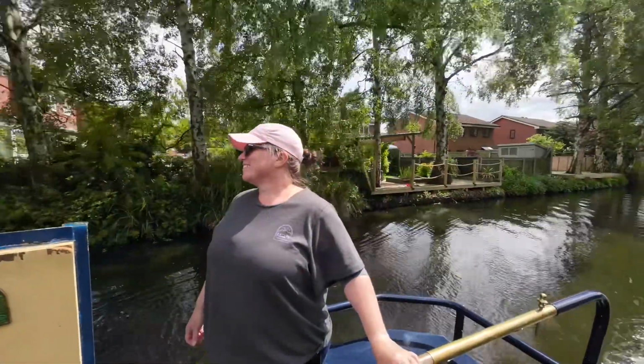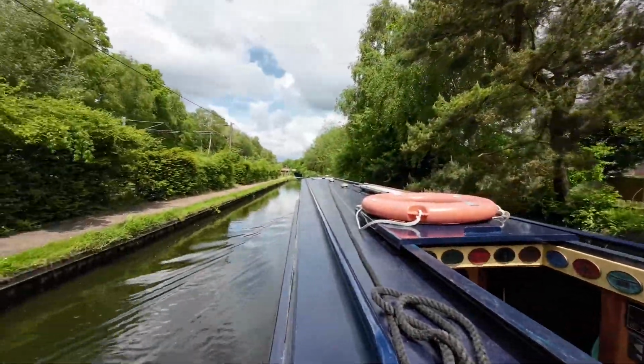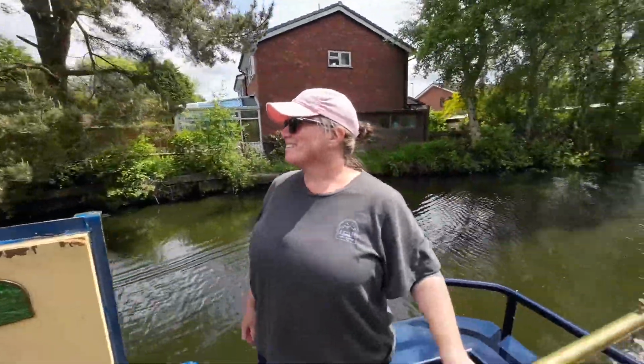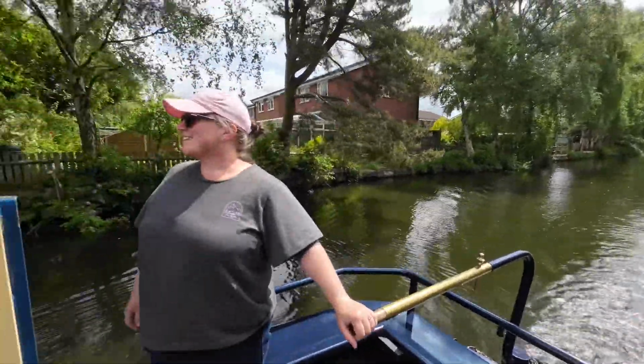So this is a rare moment. Jill is steering the boat. Not great. We're on a straight bit, mind. Oh, we're coming up to not a straight bit, but she's doing well. Don't freak me out. Every now and then she likes a little practice. See how we go.